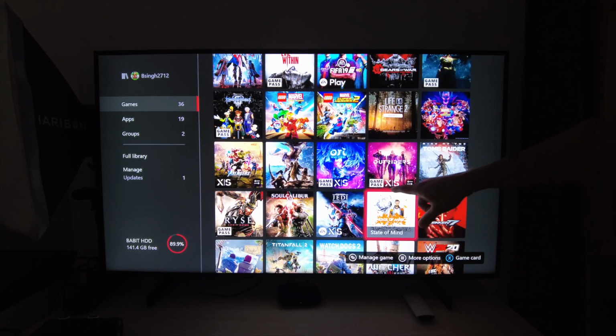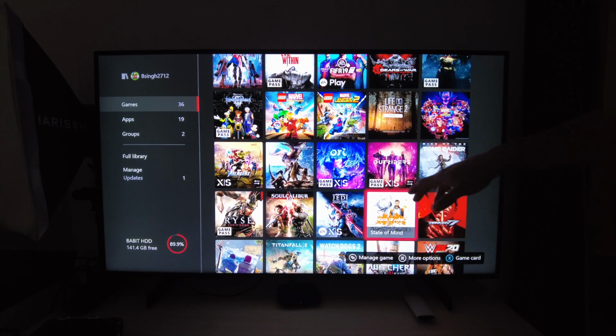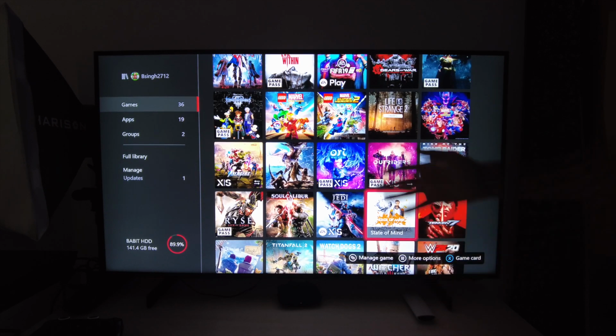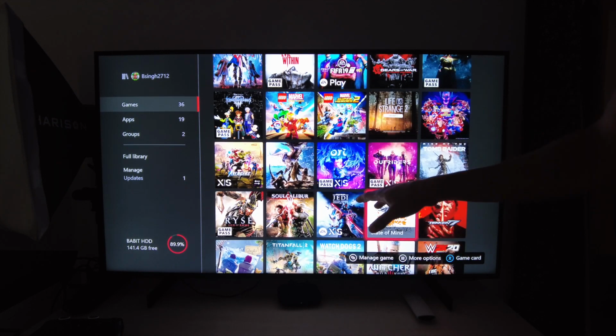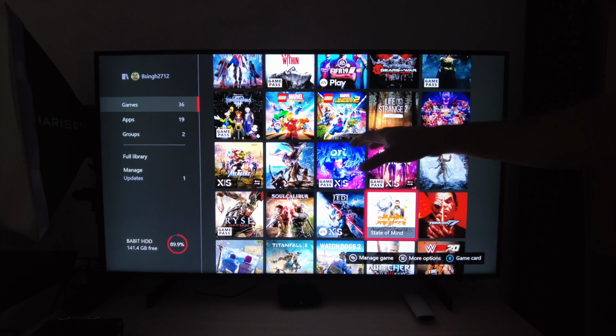Now this only applies for the games with the X and the S logo, which means they have been optimized for the Series X and S. But in case you have a game which is not optimized for the X and the S, then you can comfortably play them from your external hard disk drive. Like these ones here, they don't have the X and the S logo. So no problems at all. They actually can be played straight from the external hard disk drive. So just thought I would mention this, because this is a bummer.